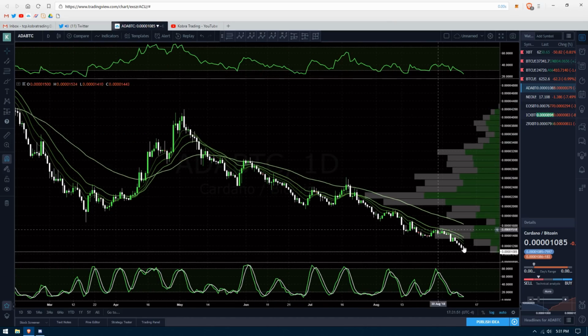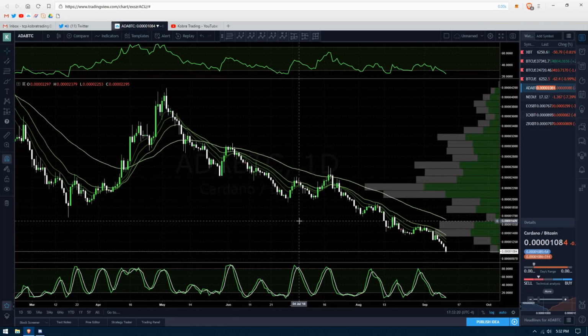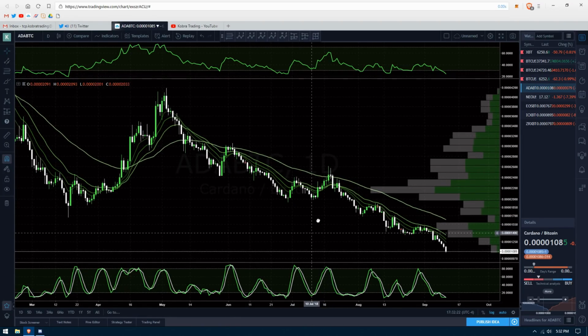ADA is still in a solid free fall. This has just been a lot of pain. Just really painful, everybody's constantly catching knives on this from the get-go. All the way back to May, bam, we had our first drop. We thought that we had pulled back all the way, and less than a week later, bam, our 55 EMA crossed over, and we just went into a solid free fall from there. It's just been nonstop. I really don't like trying to catch bottoms.